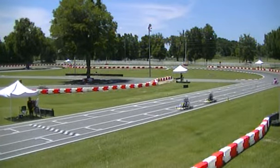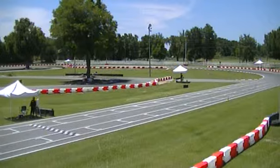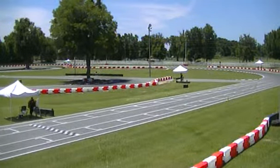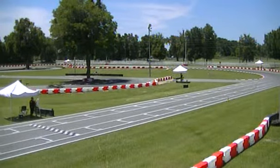Hey, is that Jerry Brown? That's Jerry Brown I see in third place. Way to go, Jerry. He's got Kevin Coy right behind him, so it was not Kevin Coy down there. It was Ramsey Potts and Jason Nelson that got together.